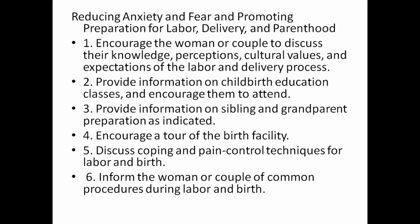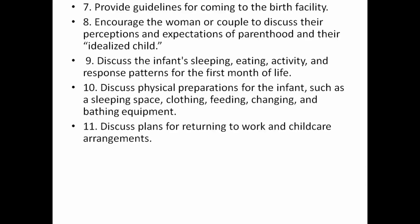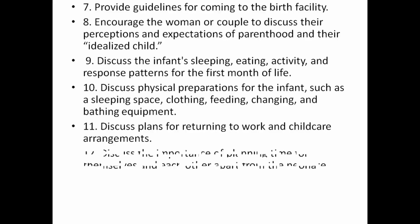Inform the woman or the couple of common procedures during labor and birth. Provide guidelines for coming to the birth facility or the labor room. Encourage women or couples to discuss their perceptions of the idealized child. Discuss infant sleeping, eating, activity, and response patterns for the first month of life. Discuss physical preparation for the infant: sleeping place, clothing, feeding. Discuss plans for returning to work and childcare arrangements.